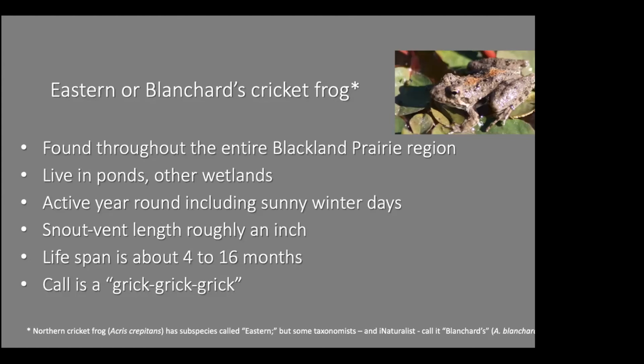So they live around wetlands. They're active year round. On a sunny, fairly warm winter day, you can see them out. It's a little frog, and they don't live long. Their average lifespan is anywhere from 4 months to about 16, in other words, about a year and a half. So they don't live very long, and they tend to be fairly common.